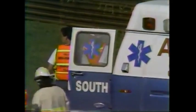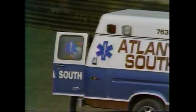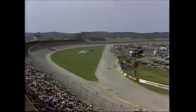There's Bobby Hillin going through, and Dick Trickle up on the racetrack. There's Chad Little's automobile sitting there. Turn four is a junkyard, and the medical officials are there with Larry Pearson, but as you can see, he is walking away, and that is what we wanted to see. After a hard impact with a fourth turn wall, Larry Pearson appears to be okay, and the crowd is applauding his ability to do so. So our first major crash of the race comes very late on lap number 172.